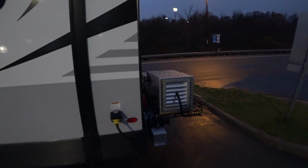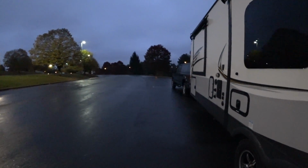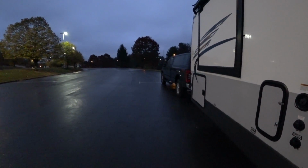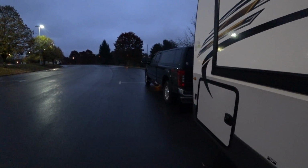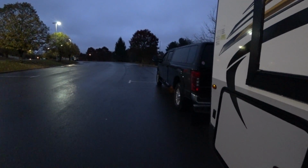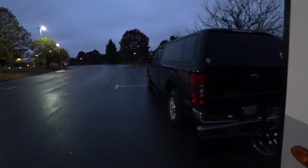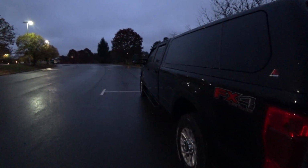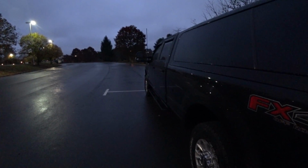I topped off that tank while we were at the gas station, filling up the truck, which made it here. We did a lot of running around before we even got a chance to take off, and I made it here with about 5 gallons still in the tank, because when I topped it off, I only got 43 gallons of gas in the truck, and then it was topped off at that point. So that means that it used a lot of gas, but I don't even know.